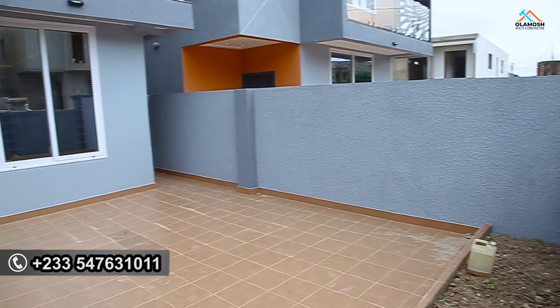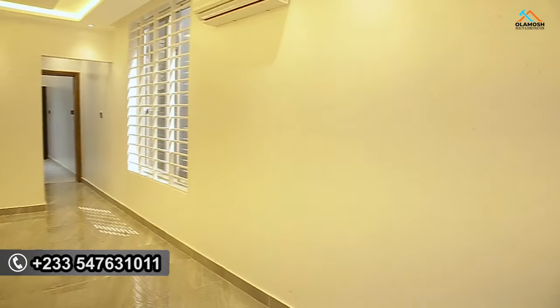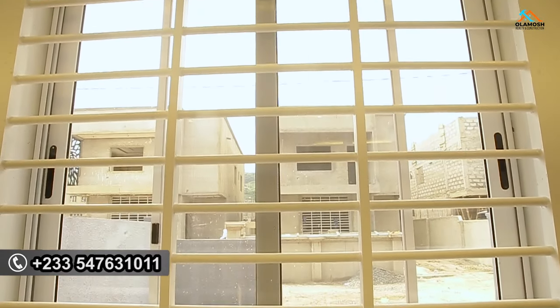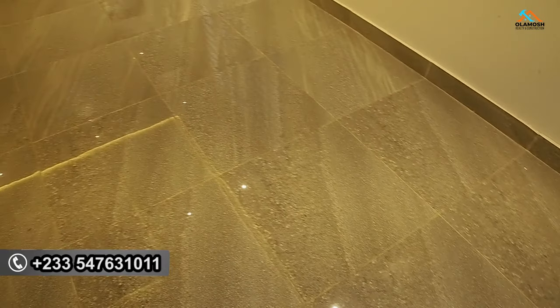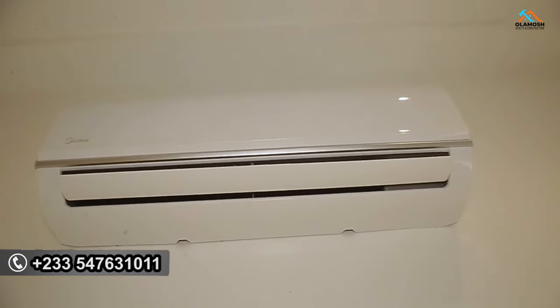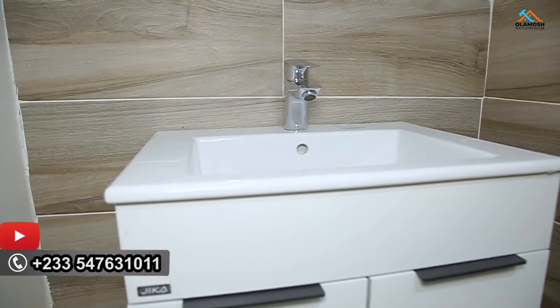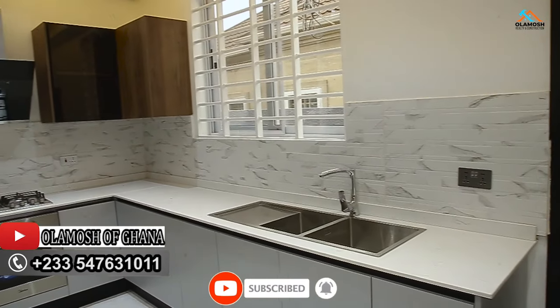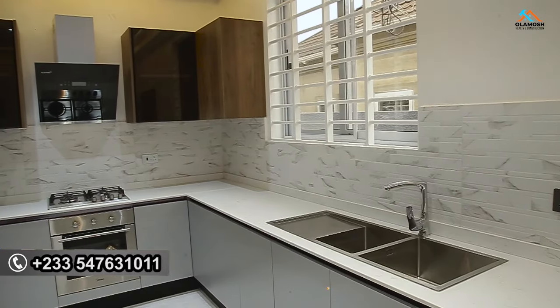Can you imagine having a quality compound space like this, having a very huge living area, having very big windows for ventilation and natural light, having very beautiful quality tiles fixed in all your rooms with a fitted wardrobe and air condition, modern sanitary ware fitted in all your washrooms, and also a fitted and furnished kitchen provided for you. When you look at the total package, considering the location here at Oyarifa, where this particular property is, enjoying the beautiful view of the mountain is something that you shouldn't joke with.